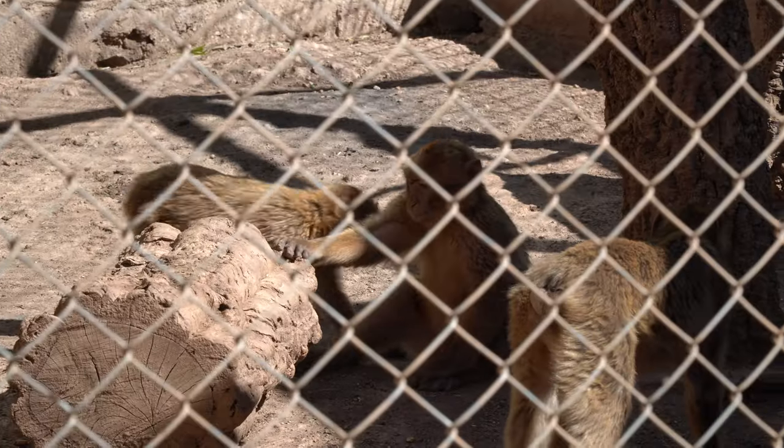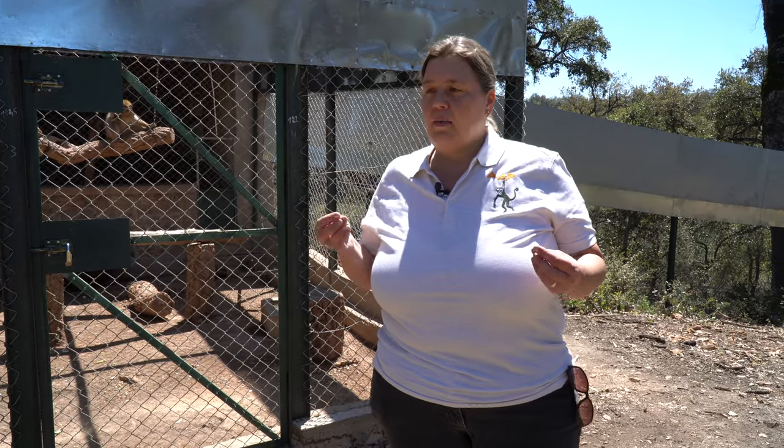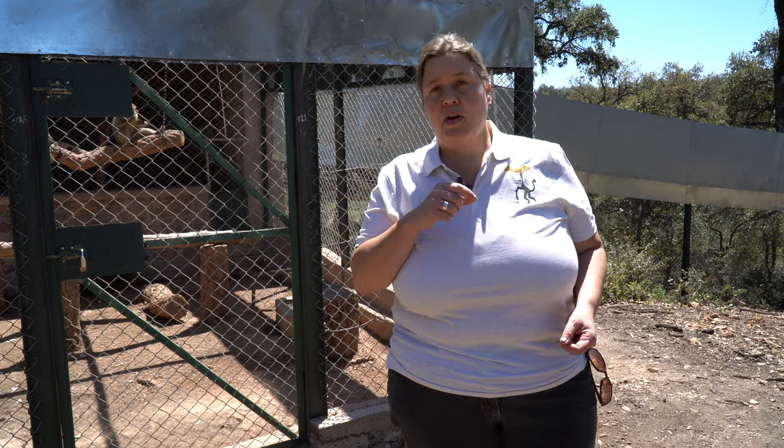We are here in our rehabilitation center, and this is the place where Barbary macaques, which were confiscated in Morocco and by the authorities, are being prepared to return to the wild.